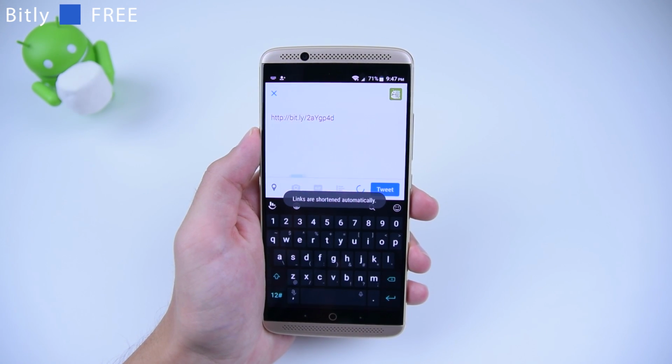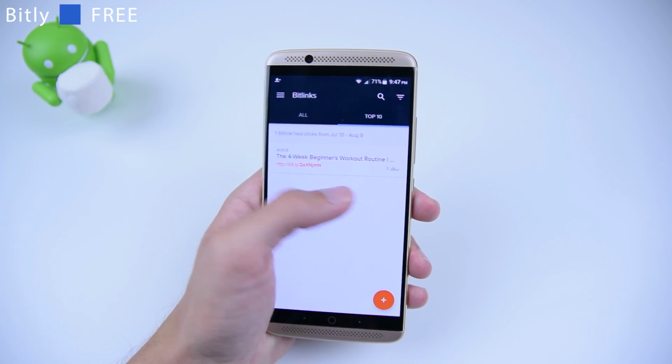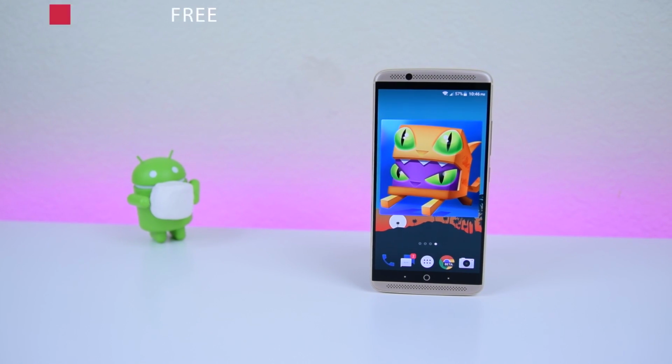So there I go. I'm going to share it on Twitter. I logged in and it's automatically shortened, and it will actually tell you who clicked on the link. If anyone used that link, they will click on it. There you can see.